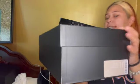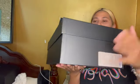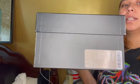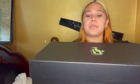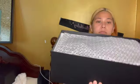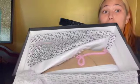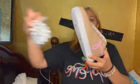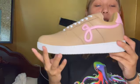Alright, so these are the other ones. I do like the box. It's very nice. Simple, and it's a bit sturdy. It's not like flimsy or anything. Again, the tag, size 11. These are the tan and pink ones. Let's go ahead and open them. Ooh, these are nice. And it comes with the black and white laces. Wow, these are very nice.